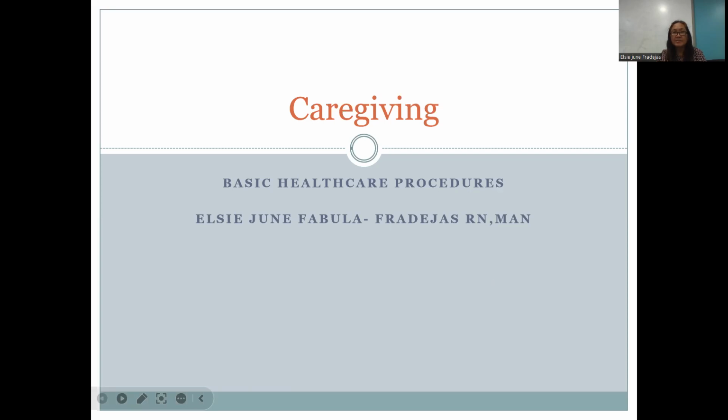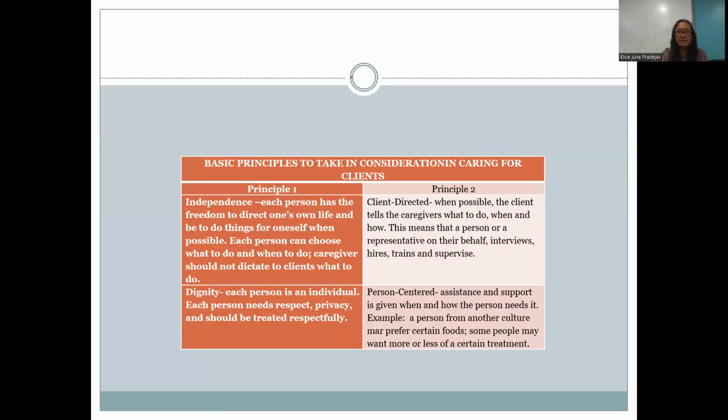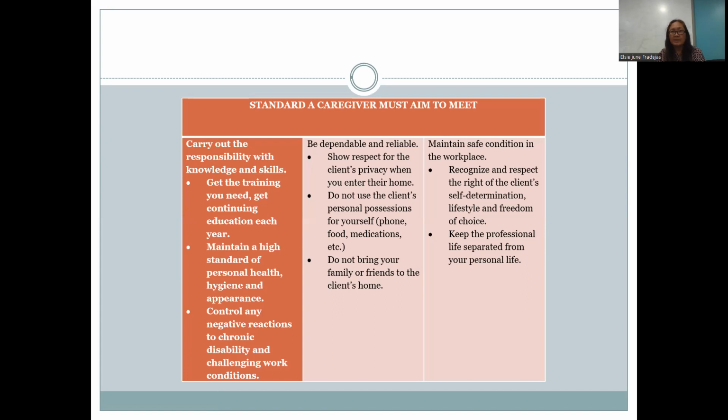This is the basic healthcare procedure, and this is the very fundamental of caregiving. Now let's first know the standards a caregiver must aim to meet. A caregiver must carry out the responsibility with knowledge and skills, and how to do that is to get training in a reputable training center so that you can gain more knowledge and skills. And this is how you can carry out your responsibility effectively.